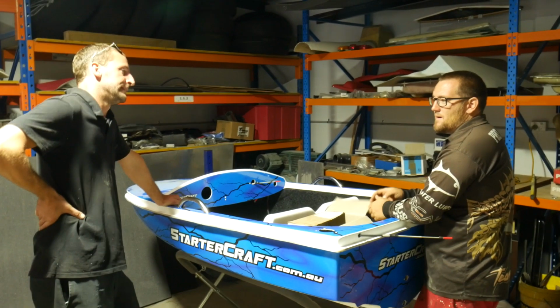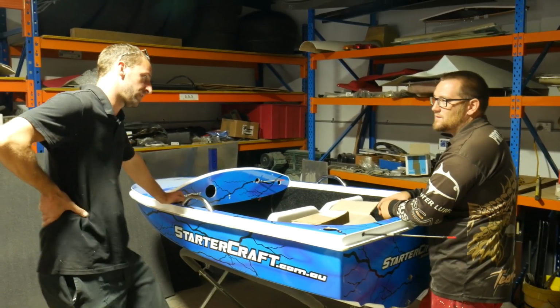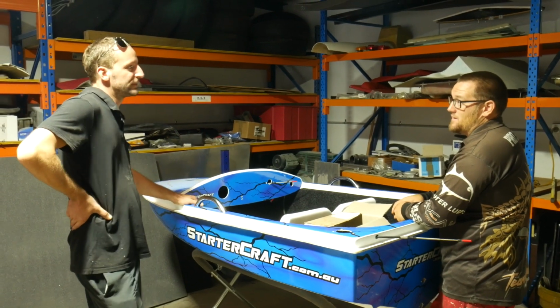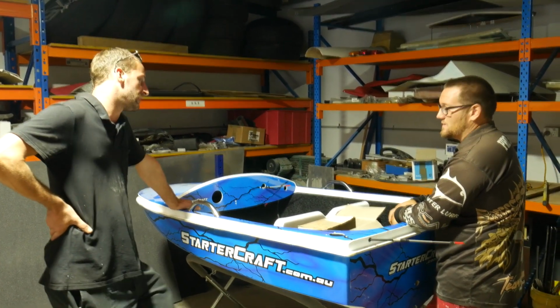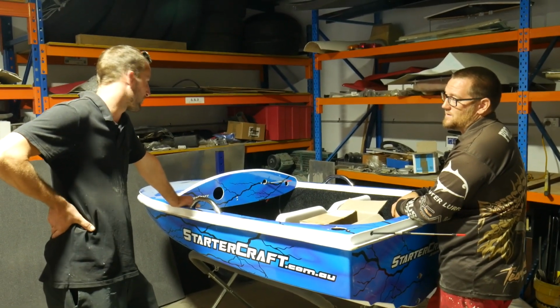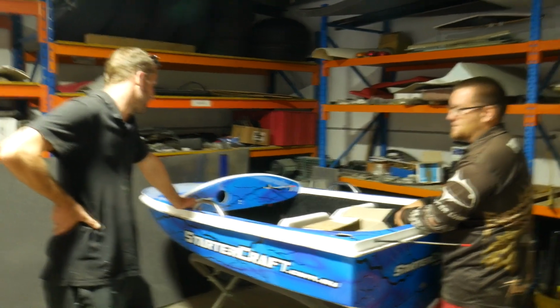So for a fully kitted up one ready to go, what do they retail for? $3,990. Just under $4,000. That's very reasonable. A lot of people don't realise the amount of parts and labour that go into it. Yep, that's the big thing.